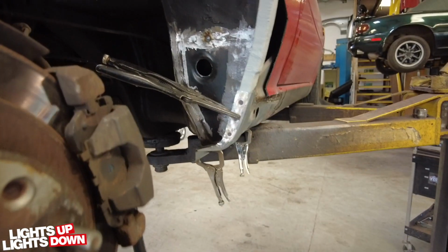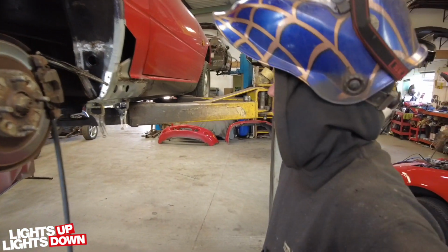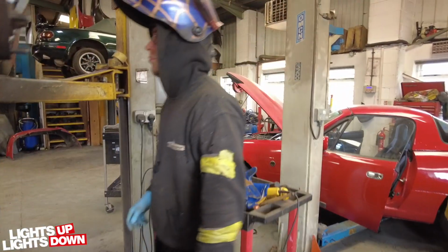You missed a bit of grinding there, Ash. Look, just a little dot. Almost like a little pinhole that you welded up. Was there any rear box section, rear jacking point repairs? No, all good there. Great. Okay. Brilliant. What are you up to, Chris?